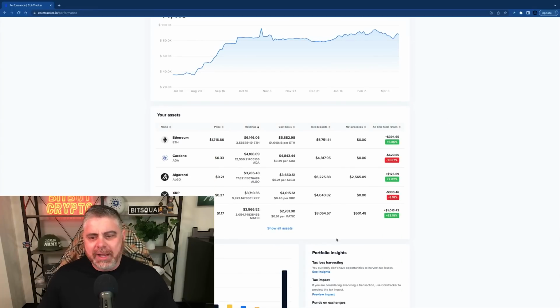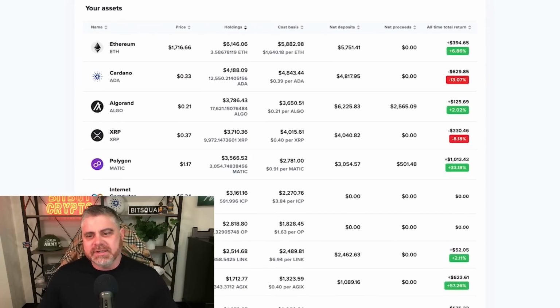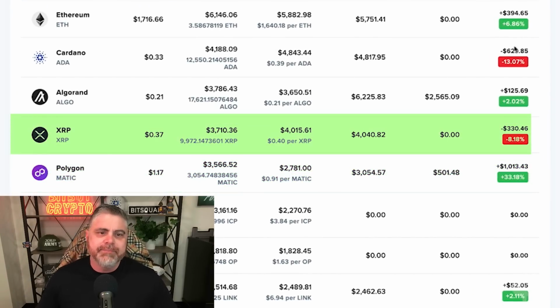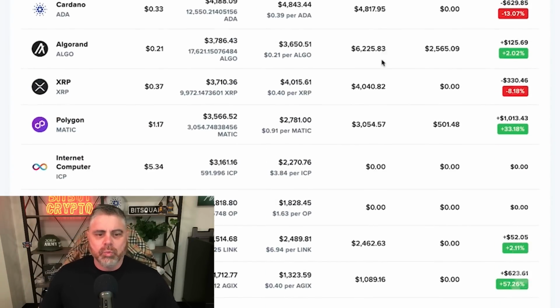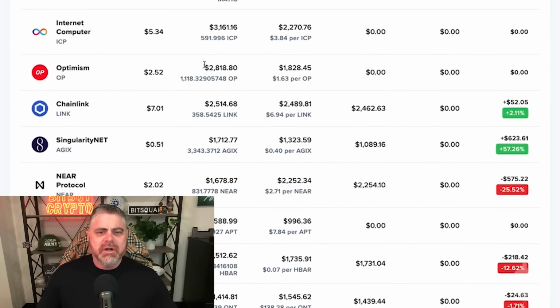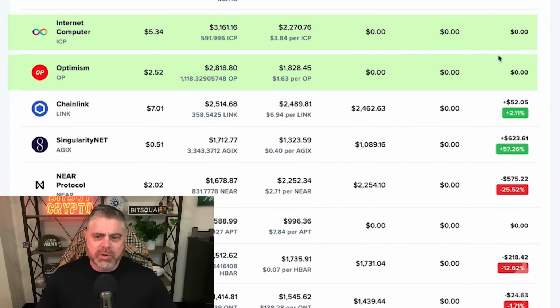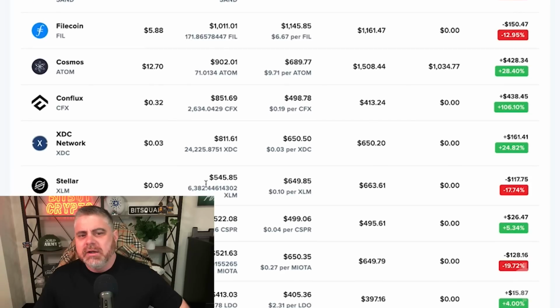So if we come here to our assets, our all-time returns, you guys can look here and see that we've made 33% on Polygon. We've lost 8% on XRP. Just get kind of a view of what we have and what we do not have that's been profitable. Not sure why this is showing $0. These numbers are wrong here. CoinTracker is a little jank. I think we're going to actually switch to something else next week, but I digress.